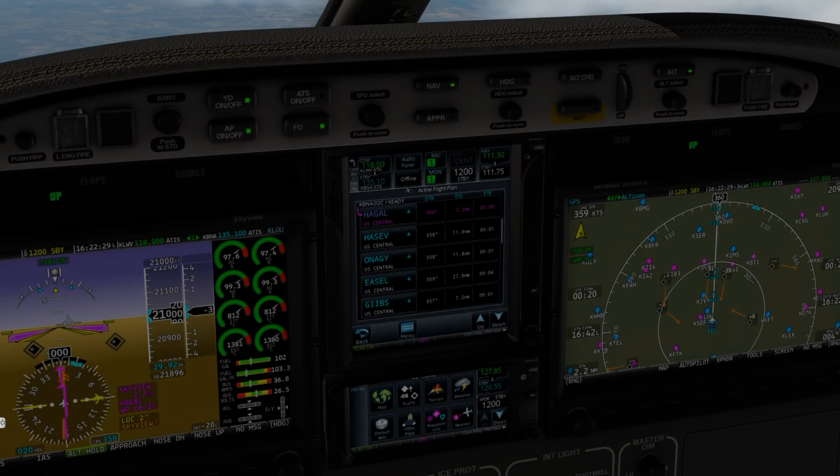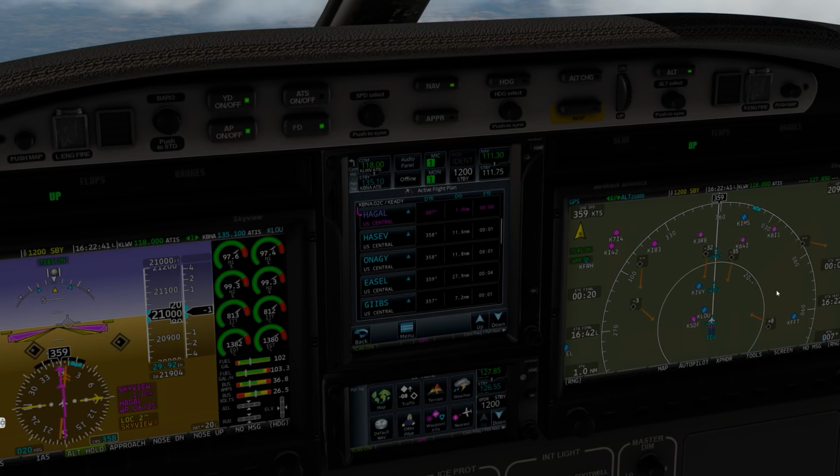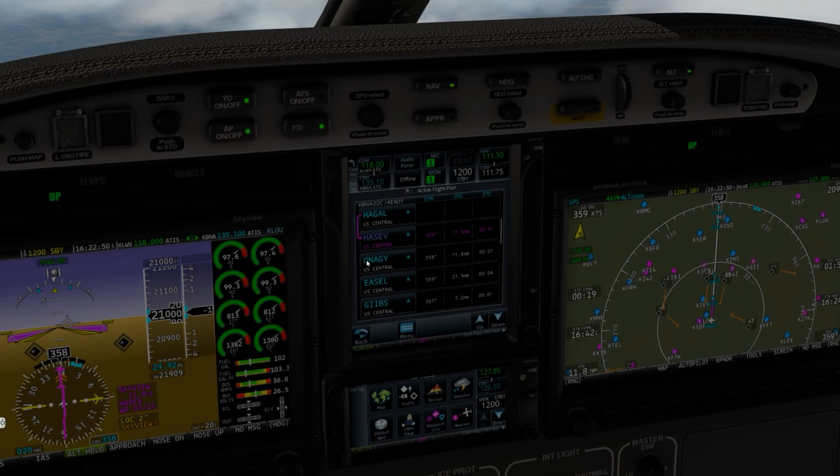All right, we're over Louisville, and now we're headed to Hagel. And we have a lot of traffic around us, actually, right now. They're below us, though, 3,200, 3,500. That one's 800 above us to the right. So they aren't going to be a factor at all, I don't believe. We're over Hagel now. We're going to Hazov, and we're just 11.7 miles from that guy. Then Anagi, then Easel, then Gibbs.